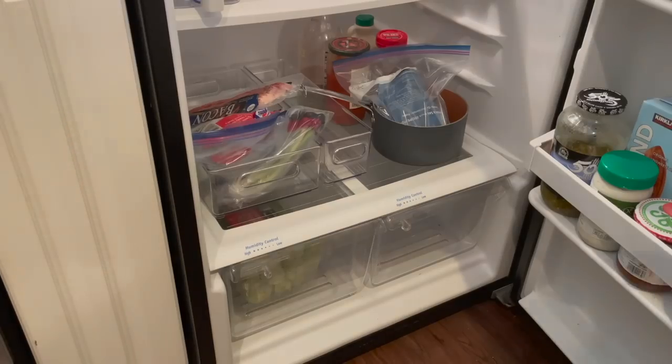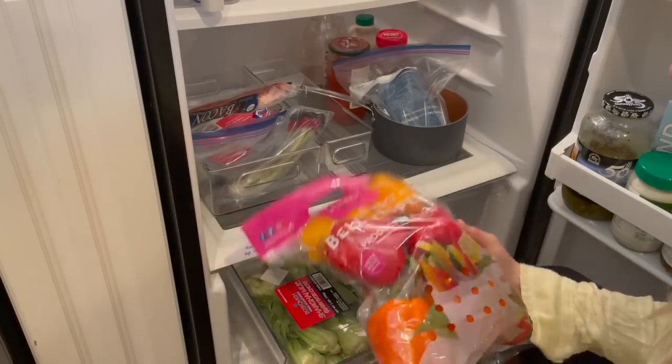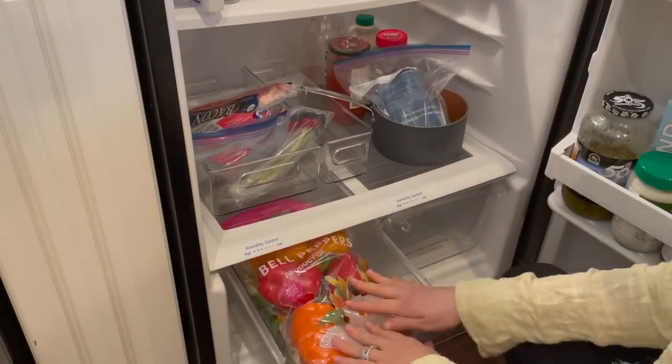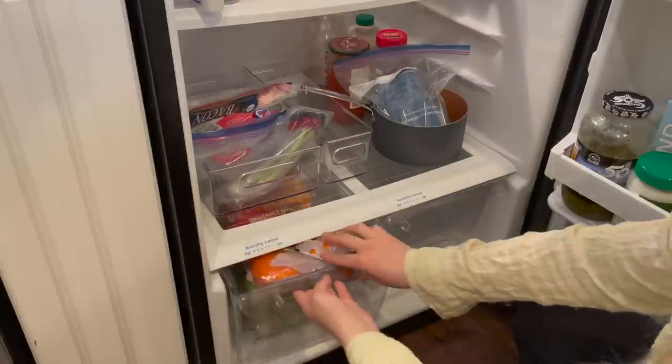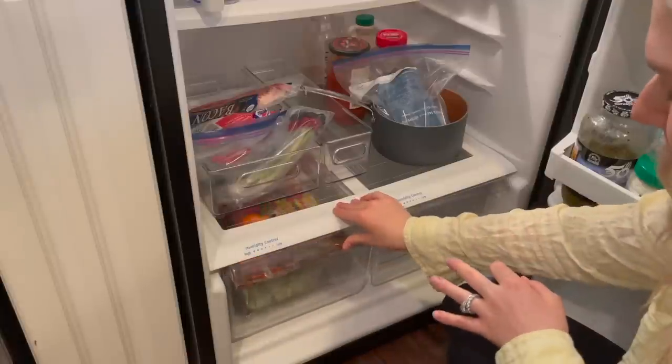I also like to keep our peppers cold. Whenever I get them in the big bag like this, I tend to just leave them in the bag because it keeps them all contained. And I have room this time on top of my bok choy, so I'm gonna stick them in this drawer down here. I like to wash my bell peppers right before I'm ready to use them.